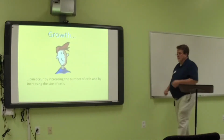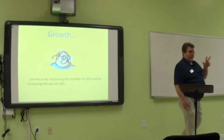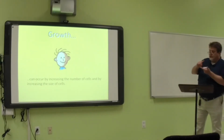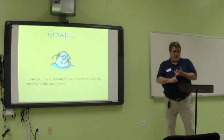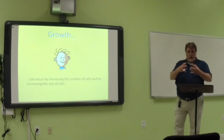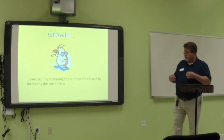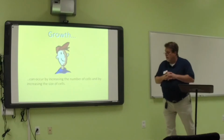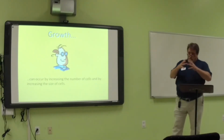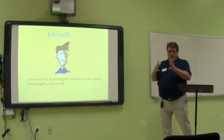Growth. There's only two ways growth can occur in any living thing. You can increase the number of cells, and you can increase the size of the cells. And that's what cells do. They grow, and after a certain point, they divide, the process called mitosis, which you may have learned about in school some time ago. They go through this cell cycle of growth and division, growth and division. So that happens on a cellular level.